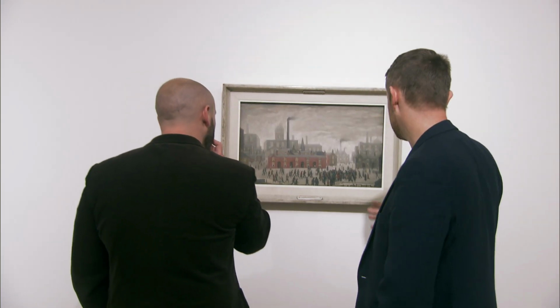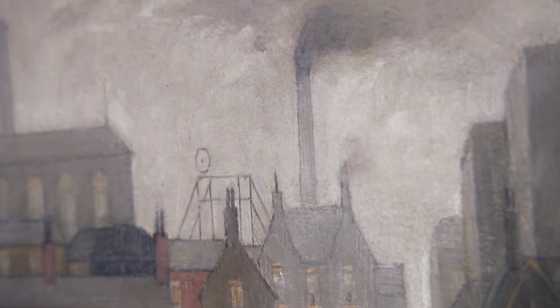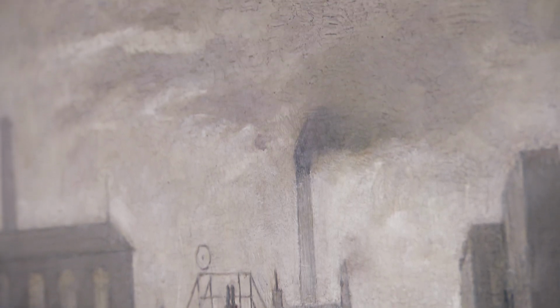Adam's an amateur artist who's brought his old school friend Gareth with him to try to spot the fake. All seems about how industrious Manchester is. Yeah. And sometimes a bit dull, sometimes a bit drab, but you know, it's full of life, isn't it?